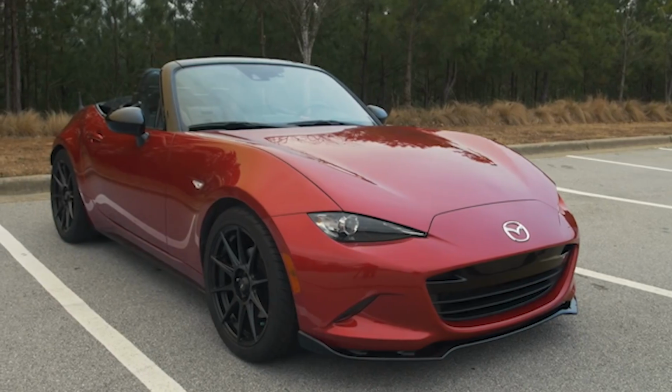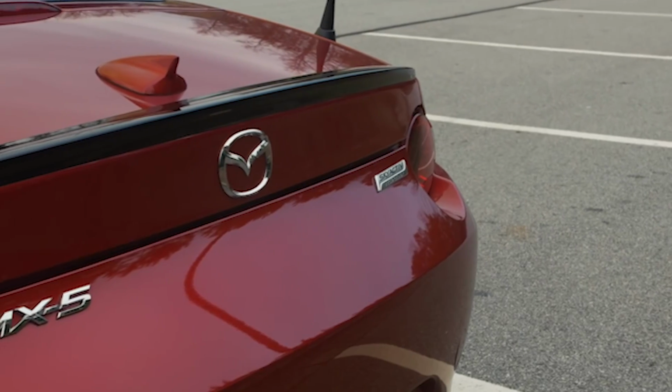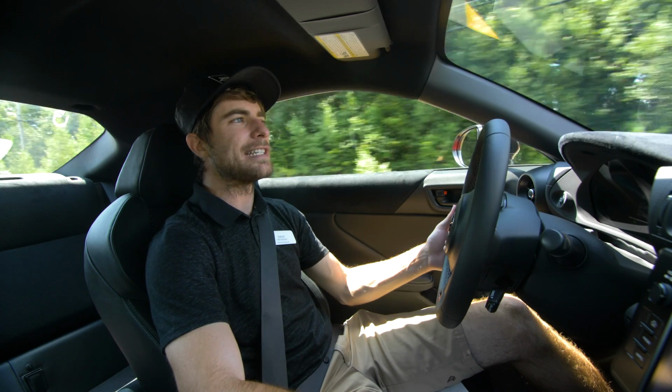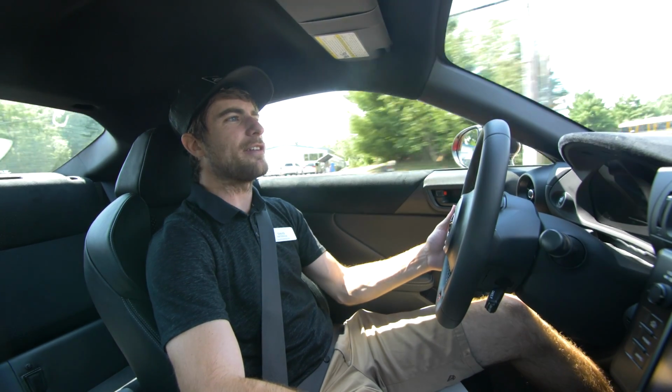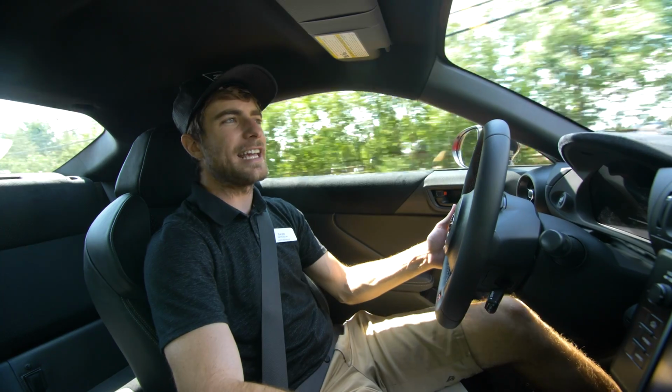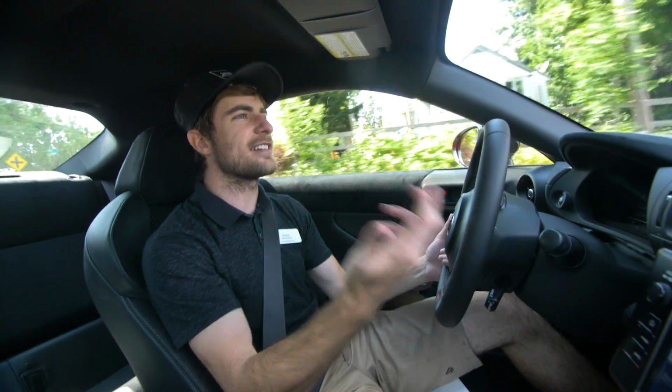Look, I love the Indy Miata. I absolutely adore it, but I would actually take this over the Indy Miata. There's something about this and how they've respected the legacy of the older cars, and also they've made it better. It's a better car, and it's just fun. It doesn't take itself too seriously, and a lot of cars nowadays take themselves too seriously.